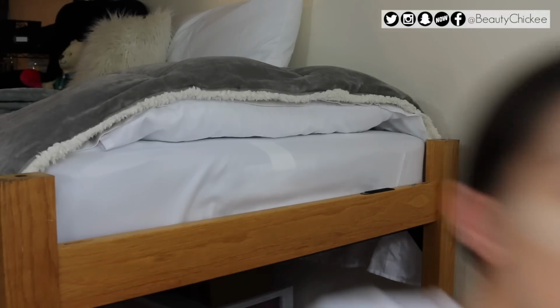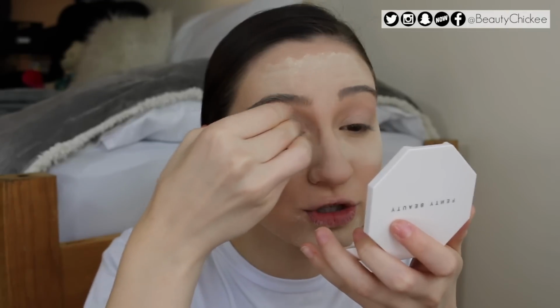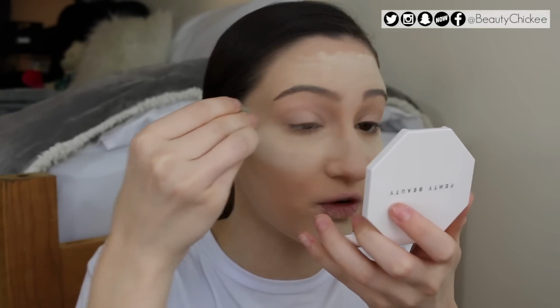But we are not finished. We're going in with other tools now besides the beauty blender. How rare. So what I'm gonna do is take my beauty blender, and usually my foundation creases on my eyelids before I set it. So I'm just blending that out, and then I'm going to take this little brush.